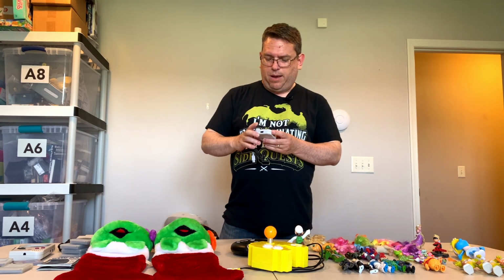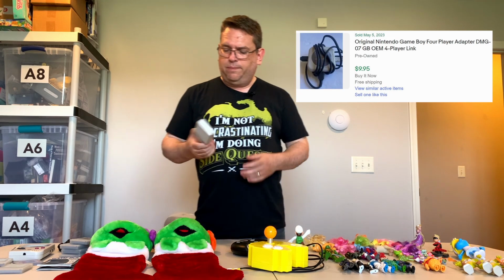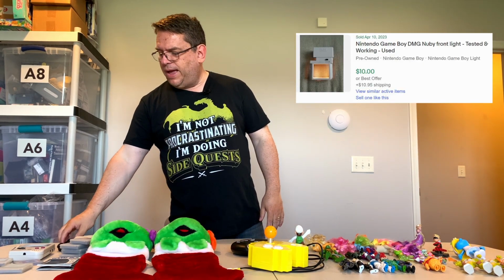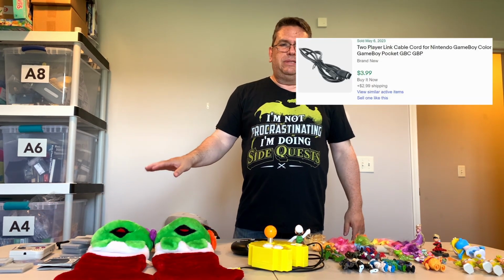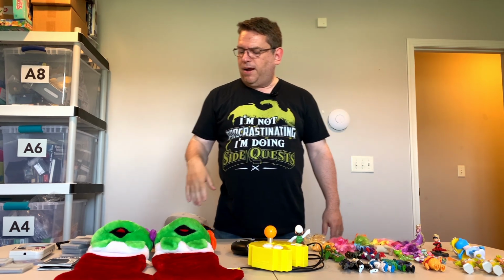There was also a four-player adapter for the Game Boy Original. There's the Game Boy Light. It's missing a battery cover, but I could probably still move that. Link cable, the original manuals. So I was in about $10 on that one. So I did about probably 70, 80 bucks in profit on that.